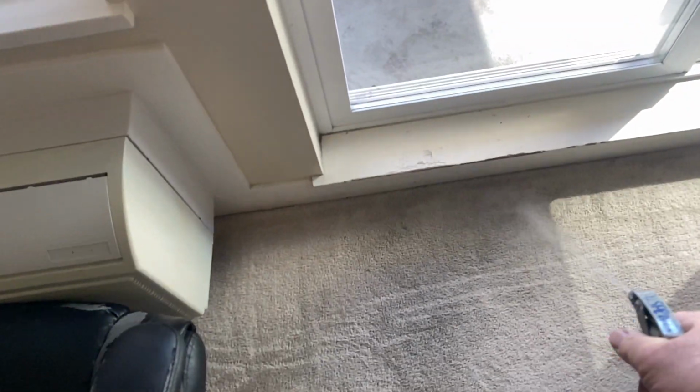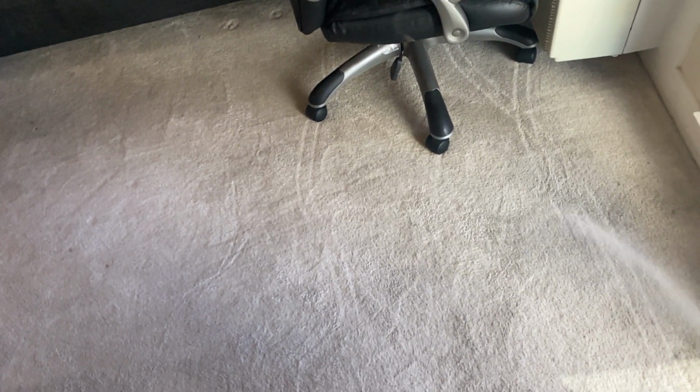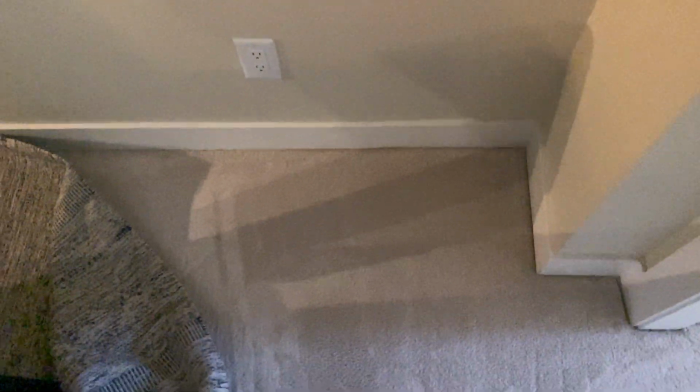And now I'm going to really give that a good application right in here, because a lot of this will be oils, contaminants that have been settling on there. I'm going to spray the whole rest of it in a minute. You'll see, but I'm going to focus right now on just the spots that I see.